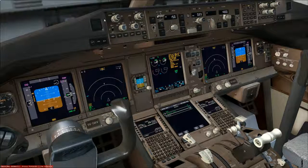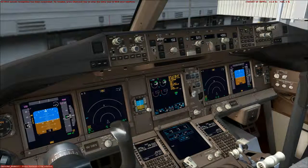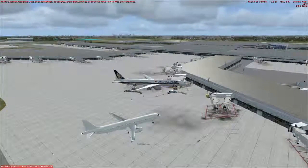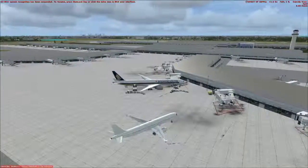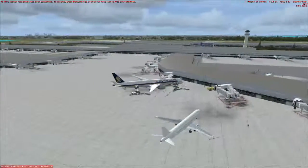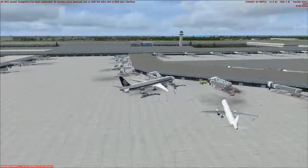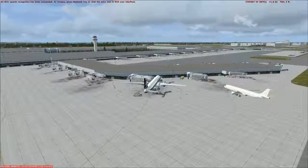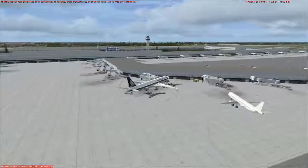Secure checklist. ADIRU off. Emergency lights off. Packs off. Secure checklist completed. So that's it. We are there, Singapore. Oh, there's an aircraft now just next to us. I'll need to look at how to make traffic appear a little bit better than this online. And yeah, here we are. Lovely day and lovely afternoon, end of afternoon in Singapore.